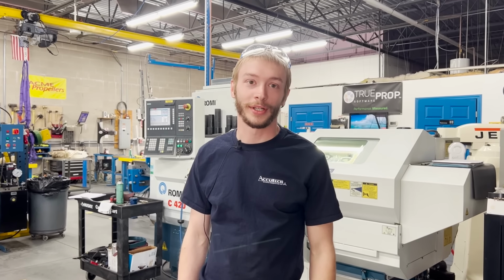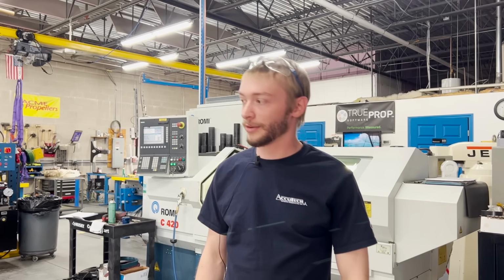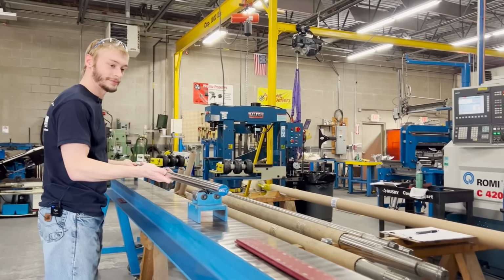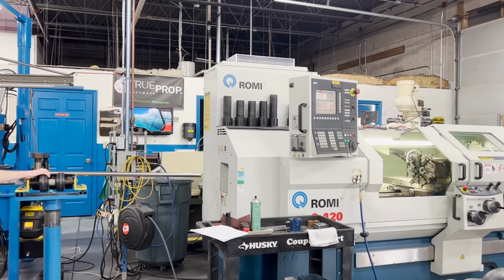I'm Brad, machinist here at Accutech. Been here about a year and a half now, and we're going to start off making the shaft for the boat. So we're going to take the shaft, got the bar stock here, I'm going to take it and put it in the lathe, we'll face off the end, put our center drill in, set up our tools, and we'll run the program.